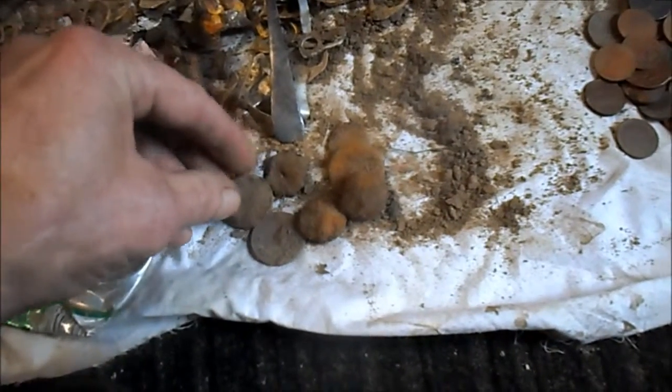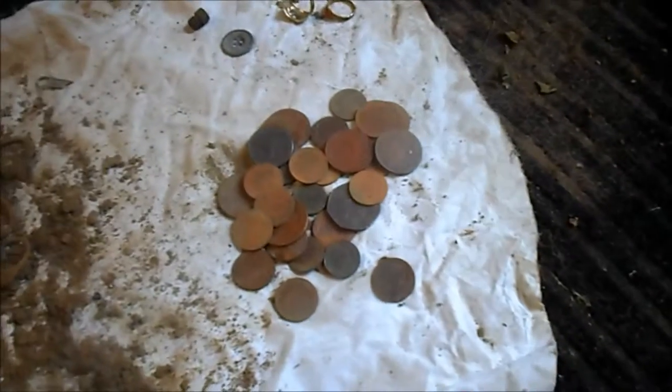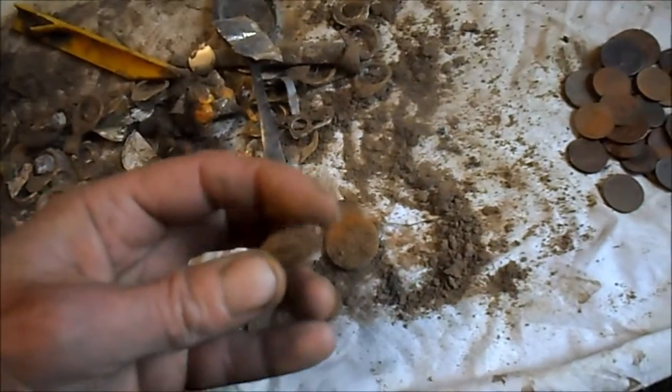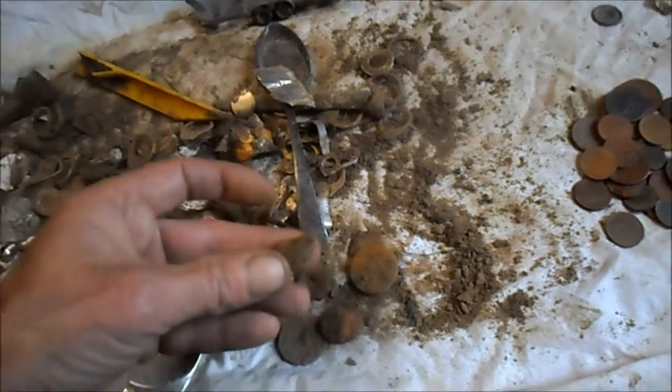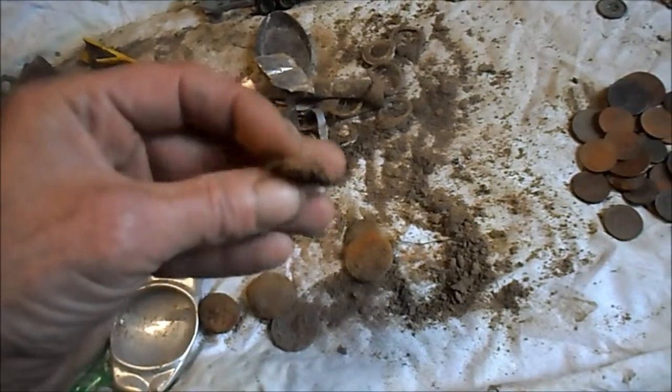Lots of modern 2p's and 1p's. They're actually the newer coins and they're actually the older coins, but shows you the state of our new coins. Look at them, rusted solid. One of them's just wafer thin.